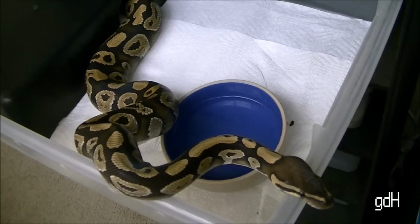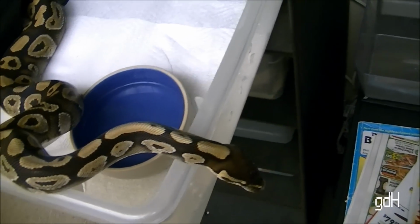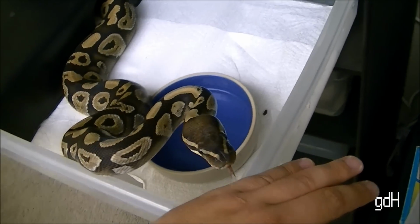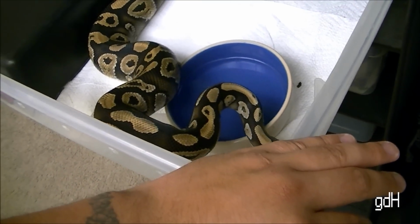So basically, snakes make very awesome pets. Don't be discouraged by what you see on TV. A lot of times the animals that you see are aggressive species, venomous and whatnot. So that's where snakes get a bad name. But as you can see, the snake is very gentle. You know what I mean? It's not trying to bite me.